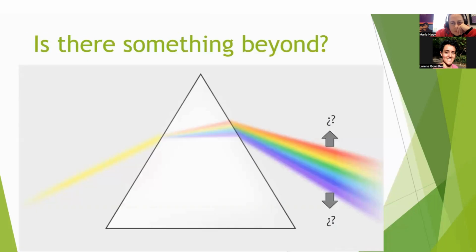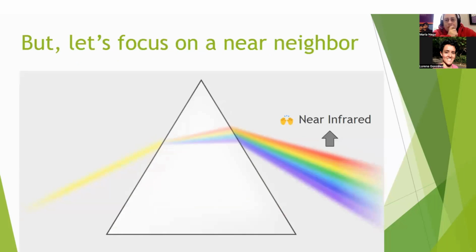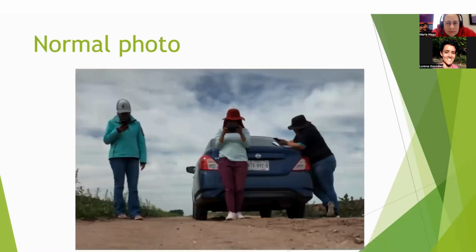So is there something beyond these red to violet colors? Yes, there's light we don't see all over the place, like radio, microwaves, infrared, ultraviolet, X-ray, gamma rays. It's a whole different story. A lot of light. So for agriculture, we focus on the nearest to the red. It's the near infrared. And this again is a normal photo, the light we see.